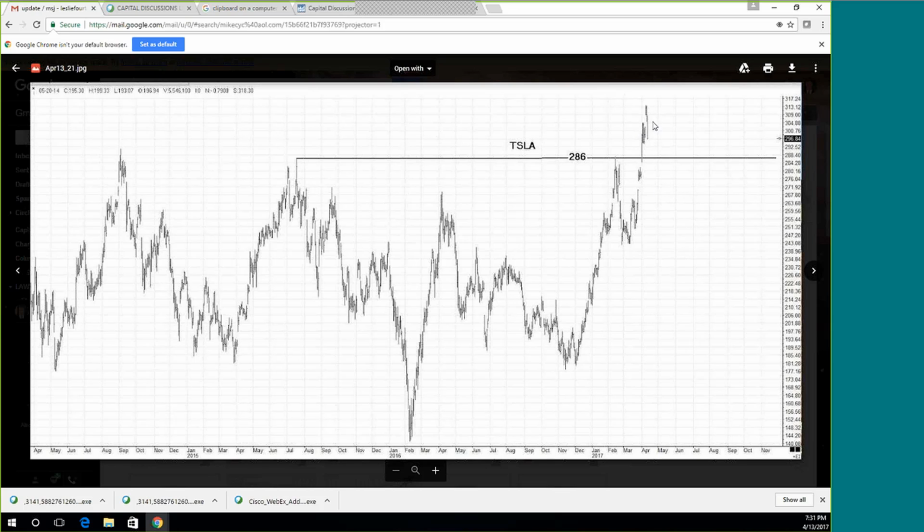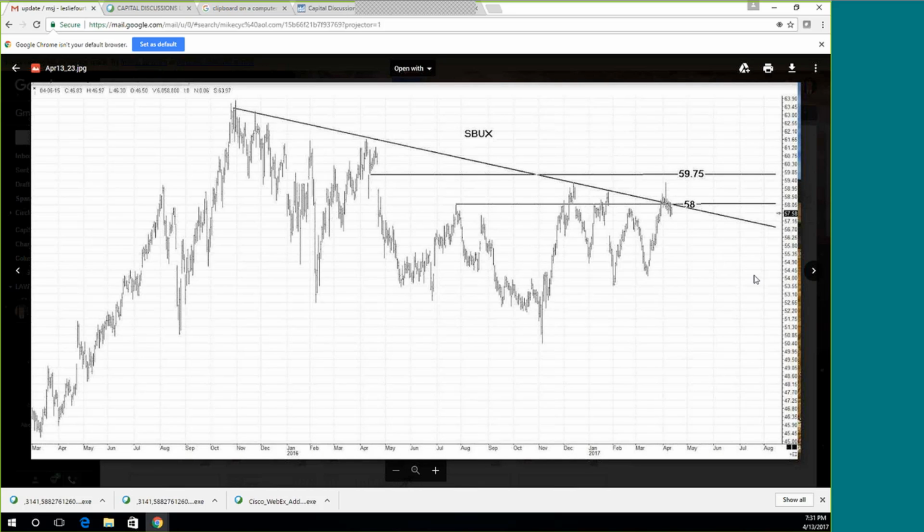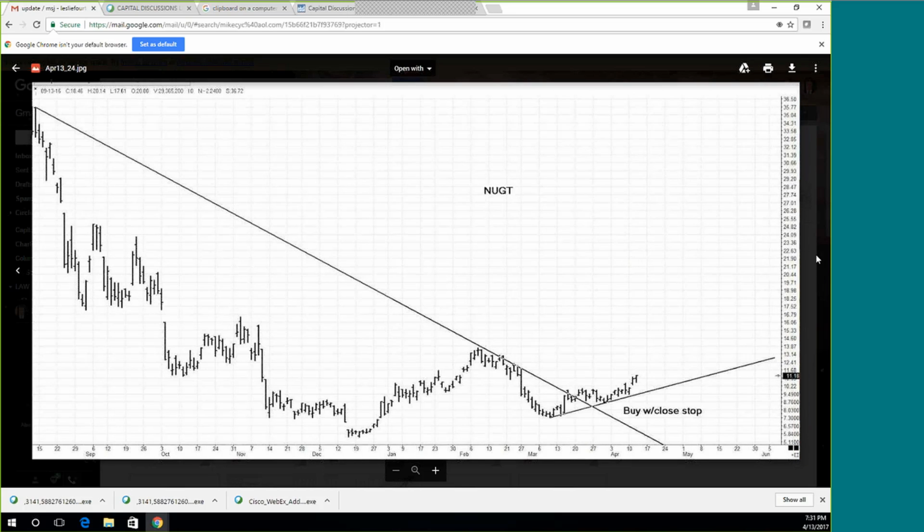Tesla, look at that, came down, closed on the low. I don't know what it ended up doing today. It's probably lower. Have to look later tonight. But it did roll over. Rolled over, another rollover. Baba, another inside bar. Starbucks, another one on the downside. And there you go. Look at this.